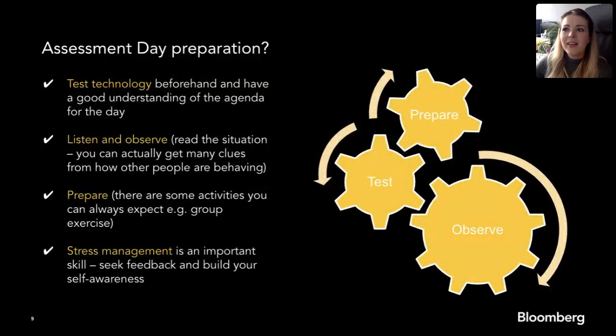So when it comes to an assessment day, I feel like there are a number of things that I can do in order to prepare, to feel comfortable, and to make sure that you have your stress under control. Now, an assessment day is typically a way for us to see you, first of all, in a group environment, and to assess multiple candidates at the same time.